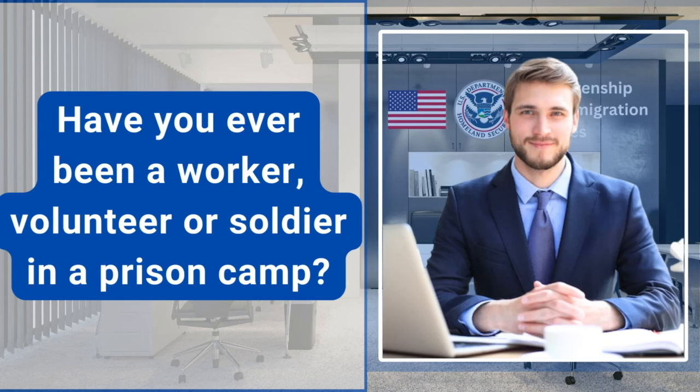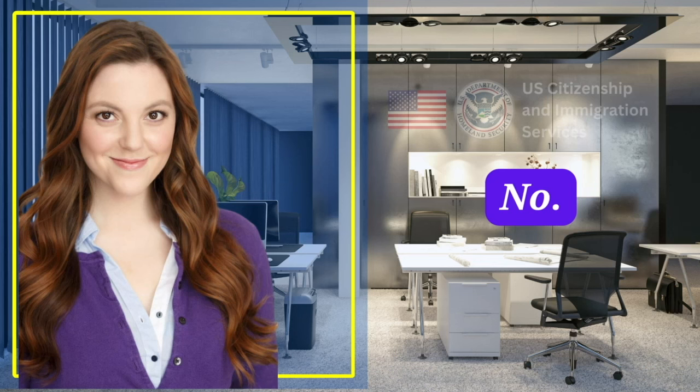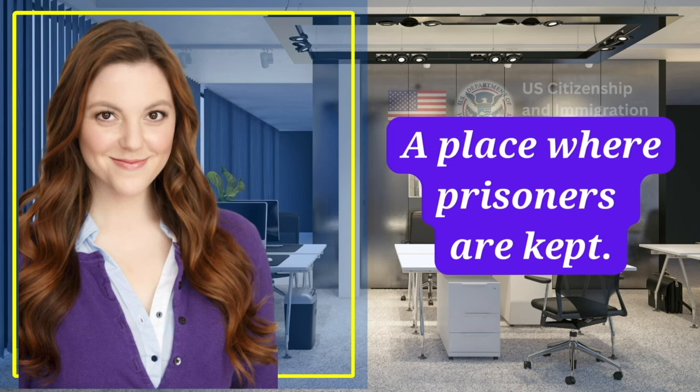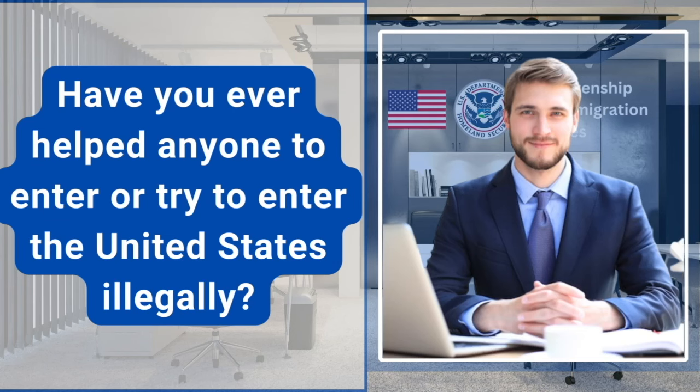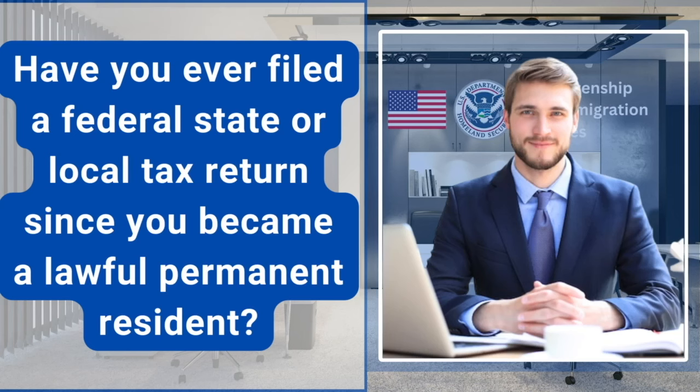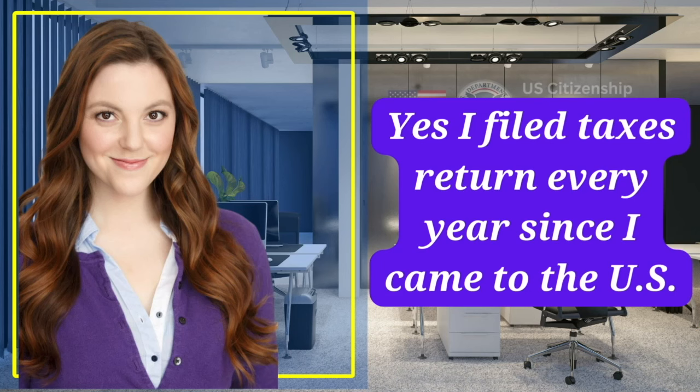Have you ever been a worker, volunteer, or soldier in a prison camp? No. What is prison or jail? A place where prisoners are kept. Have you ever helped anyone to enter or try to enter the United States illegally? No. Have you ever filed a federal, state, or local tax return since you became a lawful permanent resident? Yes, I filed taxes return every year since I came to the U.S.